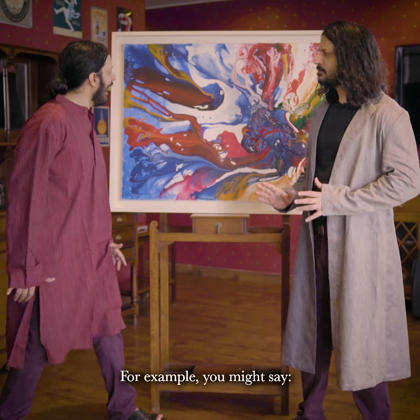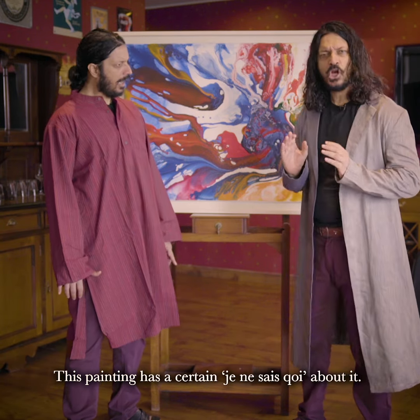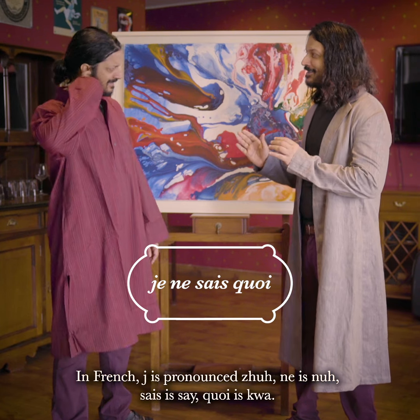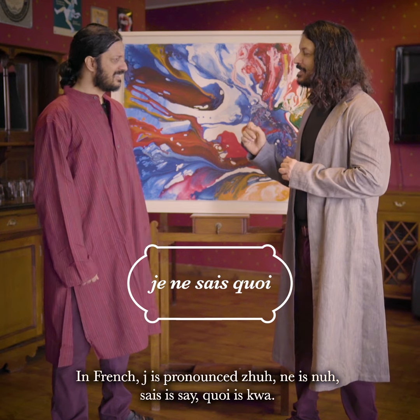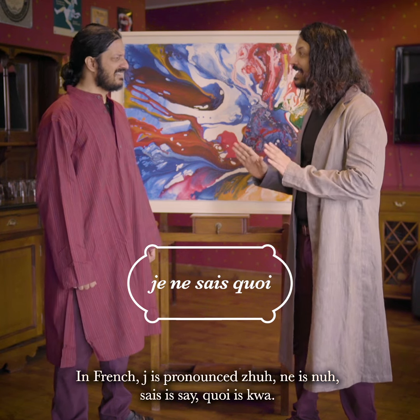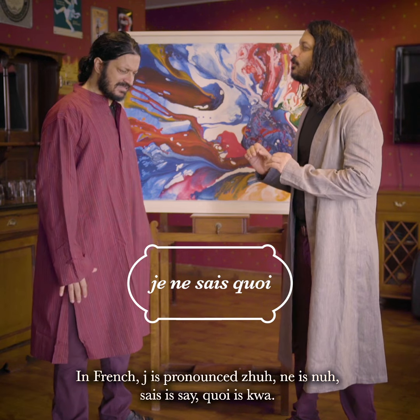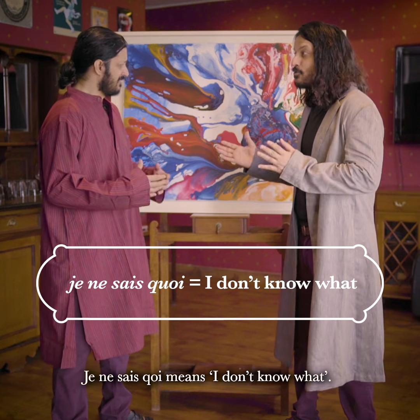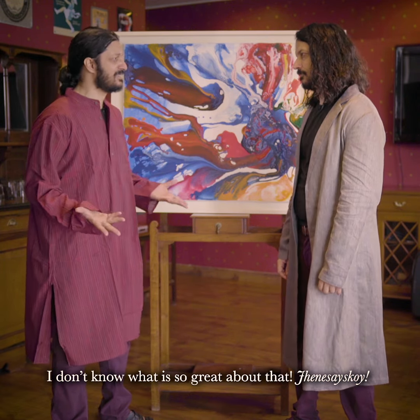For example, you might say that this painting has a certain je ne sais quoi. Je ne sais quoi. In French, J-E is pronounced je, N-E is pronounced ne, S-A-I-S is say with the last S silent, and Q-U-O-I is quoi. Je ne sais quoi, it means I don't know what. I don't know what's so great about that je ne sais quoi.